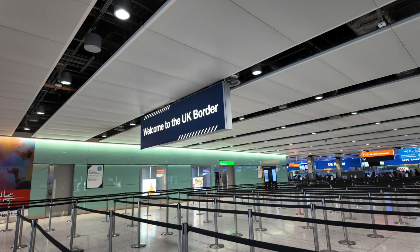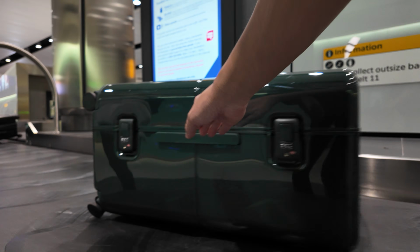And now we are here in London at London Heathrow. Gonna go pick up our bags, go through immigration, go through customs, all the fun stuff. We got our bag. Now we're gonna go take the Elizabeth line into the city and head to the hotel.